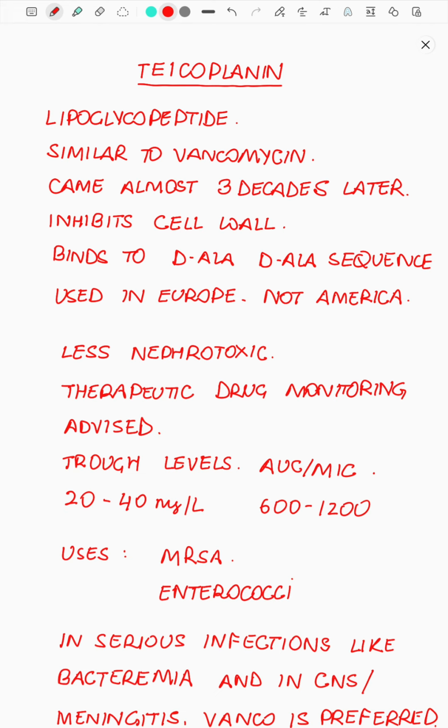So you will find a lot of guidelines which do not mention teicoplanin, and I have shared a section on the MRSA guidelines 2021 issued by Britain, which talks about teicoplanin use vis-a-vis vancomycin. The most striking proposition of teicoplanin is it's less nephrotoxic, or it's considered less nephrotoxic, and so it might be a choice where nephrotoxicity is a concern.